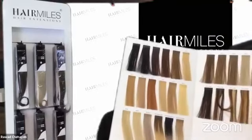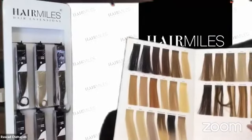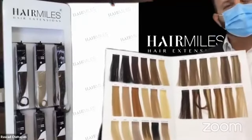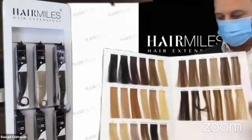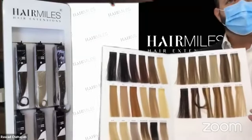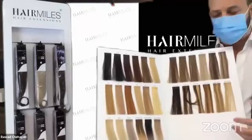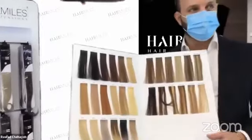Today we're going to install tape extensions on our model, and we're going to use not only one color. We're going to use so many colors on one head. A lot of people are scared to put many colors on the client's hair, but they can, and it blends in nicely. Today we're going to show you how it's done and how it's installed.